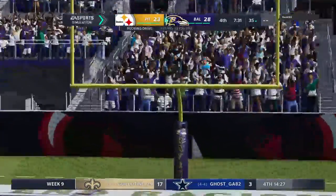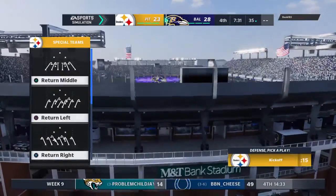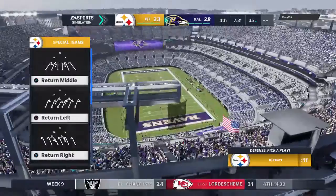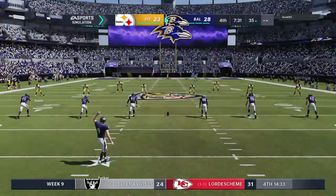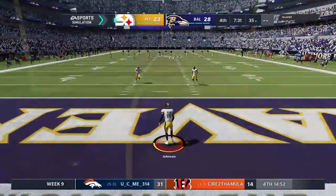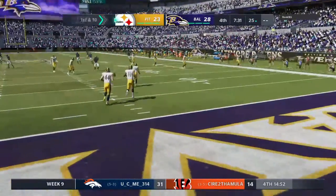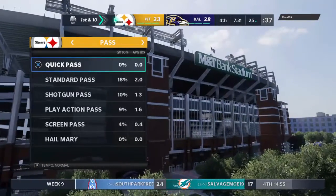And the lead is up to 5. Good. Makes the score Ravens 28, Steelers 23. Justin Tucker to kick off. Tucker now to kick it away following the touchdown. The Steelers take over 1st and 10 at their own 25-yard line.